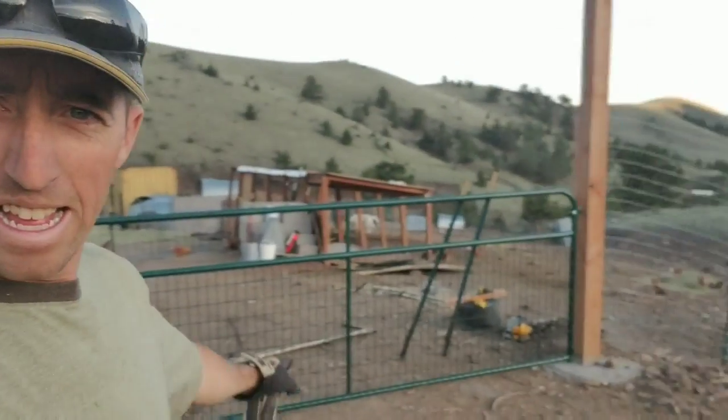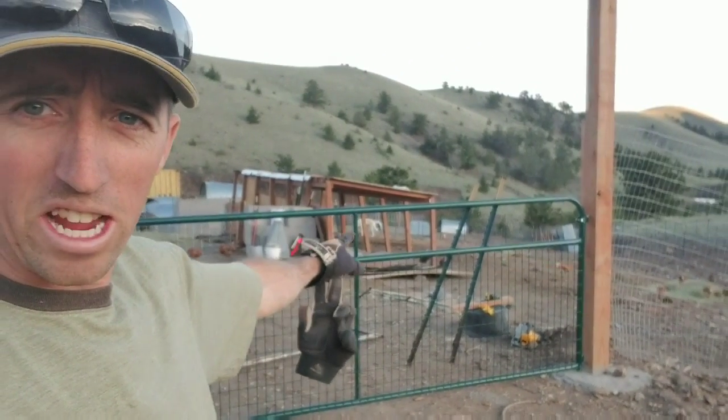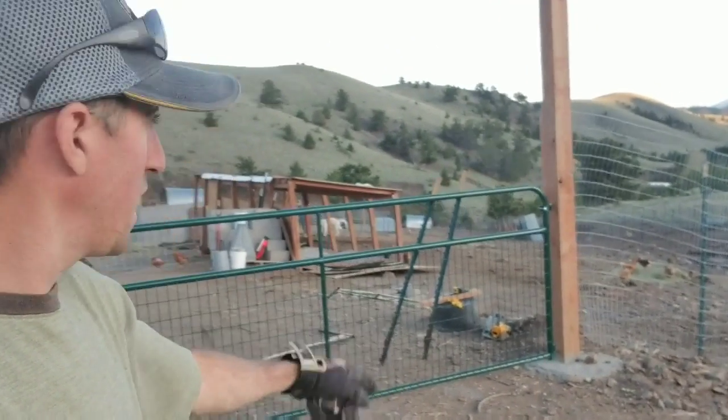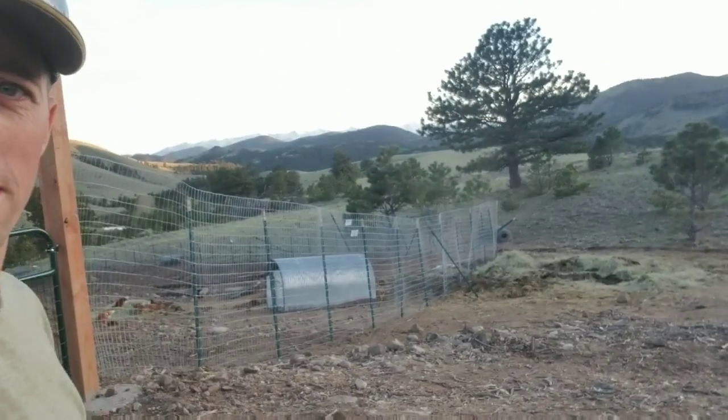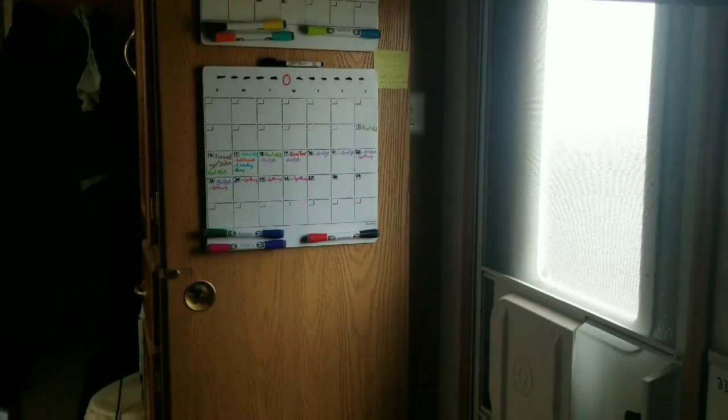So, and tearing down the shed that the pigs were in. I moved the pig fence. Here's the new fence going across. So a lot of stuff is happening. So in between rainstorms every day, I'm getting stuff done. But I'll be back with you guys at the end of this week.